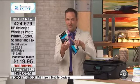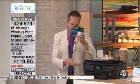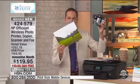So, if it's just time for you to go buy new ink for the printer you have at home, is your printer also a fax machine? Is it also a copy machine? Is it also a scanner? Can you pop a micro SD card in it? Does it do these kind of prints?